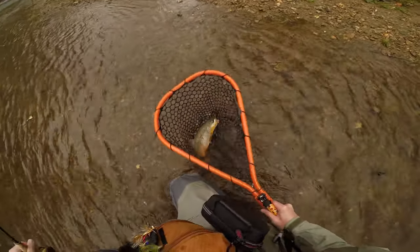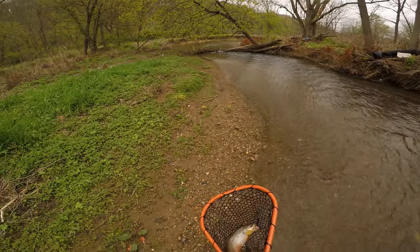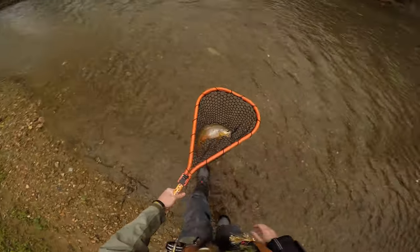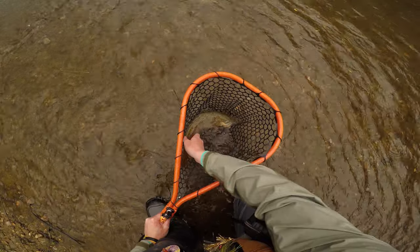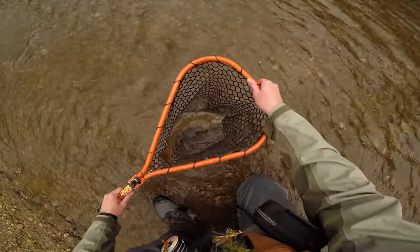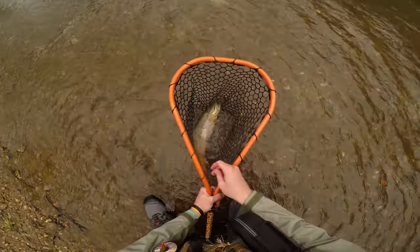Oh yeah, that is a fat fish. Got that on film for you. Justin, your stuff is just lights out, my friend. This brown is just incredible. Look at this. This guy is a friggin' tank. I mean, he inhaled this thing. I'm gonna need pliers to get him out.